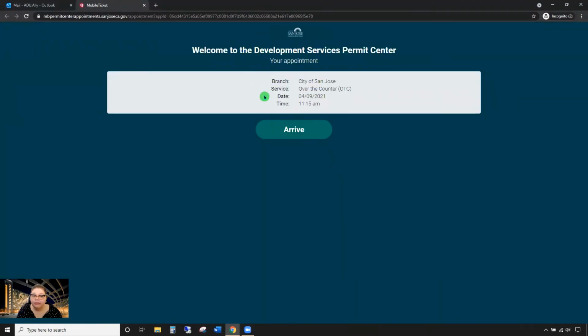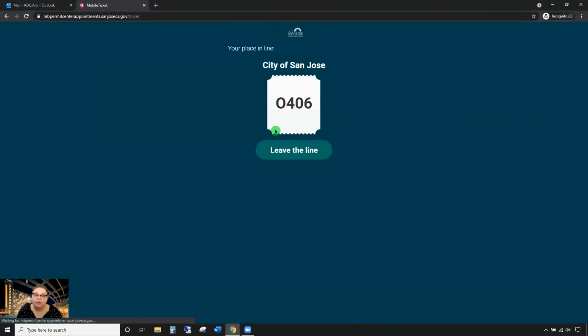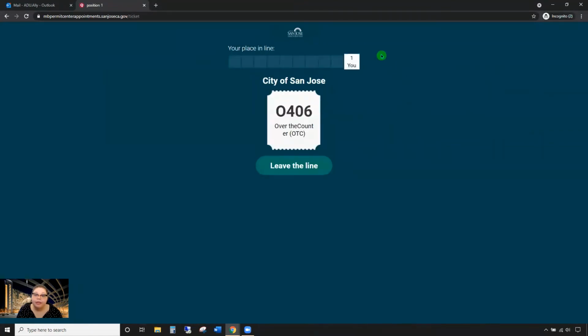The service is over the counter for today at 11:15. I'll need to select the Arrive button to enter the waiting room to be admitted to the Microsoft Teams meeting. Important pieces to mention here are the place in line. I'm first in line and I will be seen first. My ticket is 0406 for over the counter.